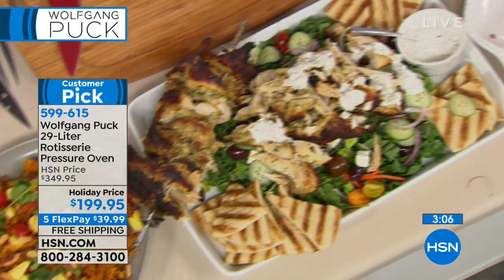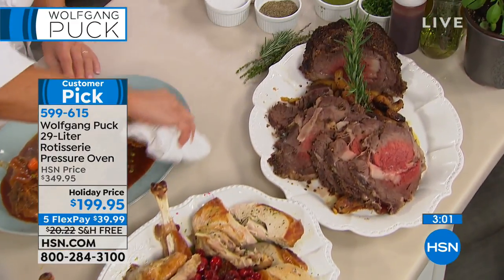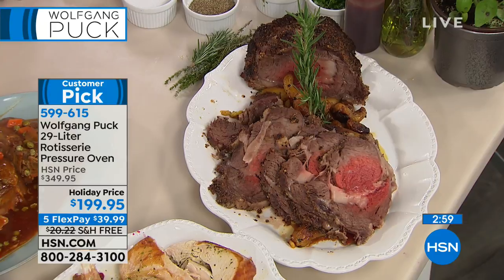You baked cookies earlier with the stand mixer. We baked cookies over there from the stand mixer. We're going to bake a chocolate cake with the stand mixer, so you can do all that stuff in no time.